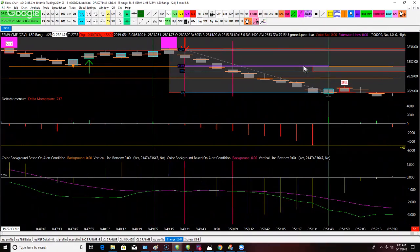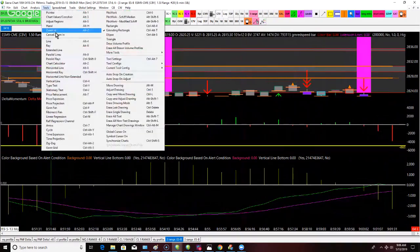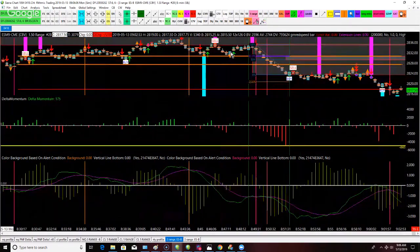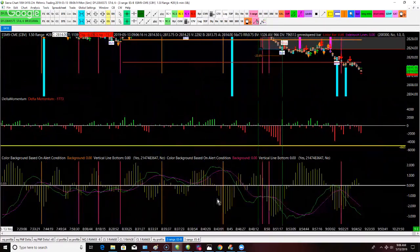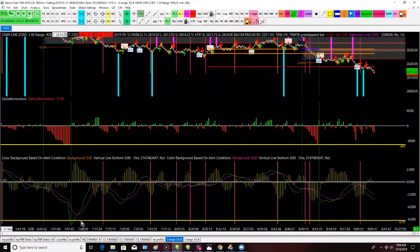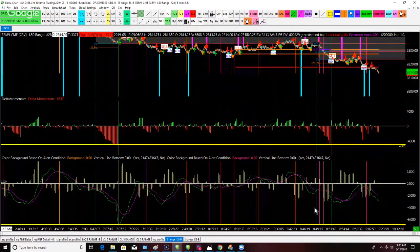Okay. Did I ever get back? Not yet. Okay. And now, on our oscillator, notice back here, that's your swing low on your oscillator. So hypothetically, going back to 7 a.m., this is all on divergence, right? So just keep that in mind. That's your line in the sand on that. All of this is on divergence.